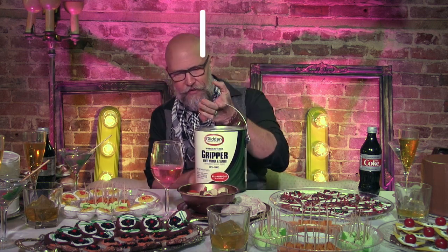While we're talking about foam, you're gonna have to glue foam together at some point. What I've found to be the best, and I found this online, I was Googling glue to use on foam. And someone did a side-by-side test of a whole bunch of different glues. The one that worked the best, and I took his word for it and went and tried it out, and he had heard about it from somebody else, is this product right here. It is Glidden Gripper. It's just a primer.